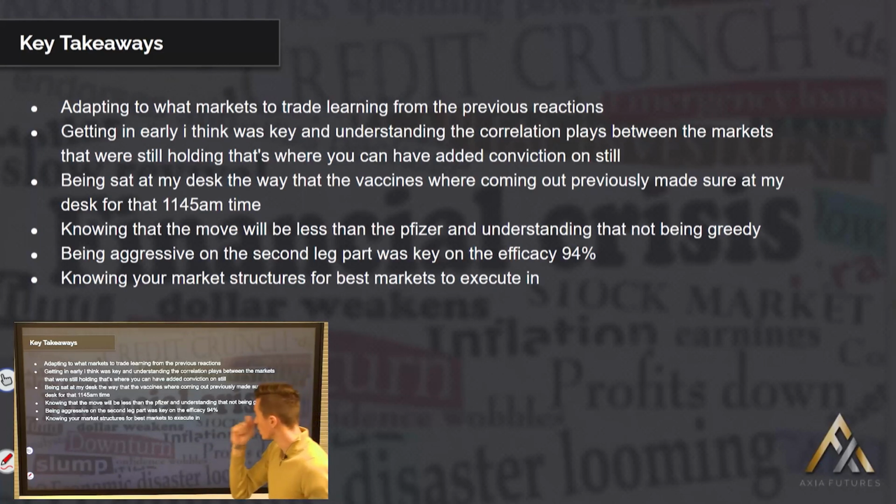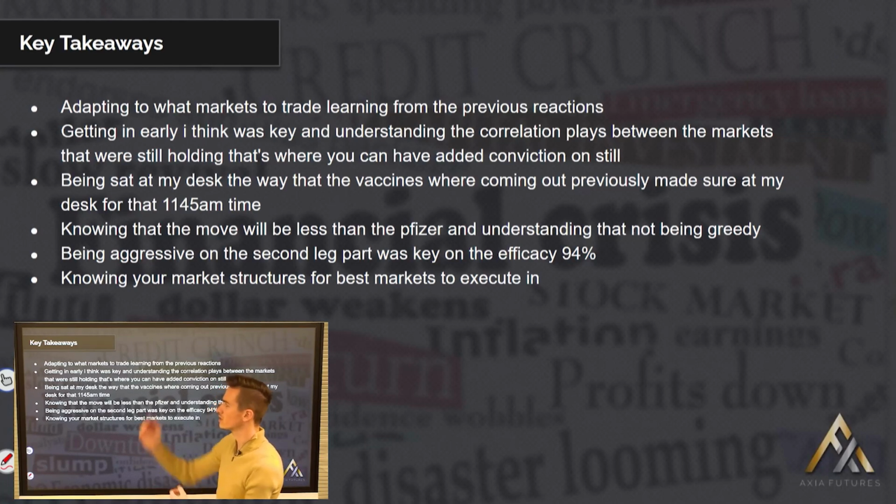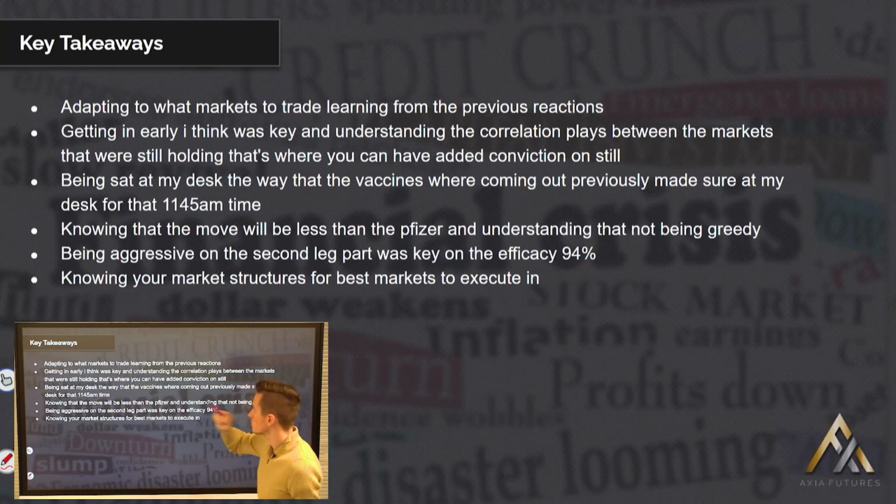Being aggressive as well. If you put your target zones where you want to be in when these comments come out, you have so much higher conviction. Like if you're at the low of the day and you've got a nice little structure, if you can get inside that little structure and you get so many shorts, then they're going to puke, and you're going to get a nicer move back up because you've got that technical structure. Getting in early was another key thing, because you could have been trying to force that move after the efficacy came out, and you didn't really get it.